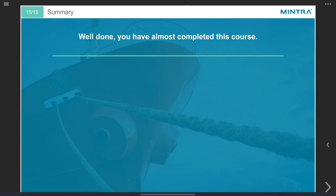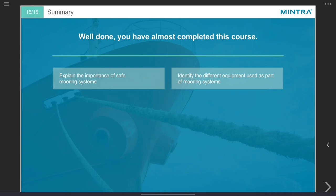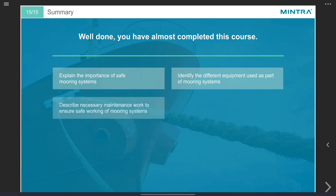Well done. You have almost completed this course. You should now be able to explain the importance of safe mooring systems, identify the different equipment used as part of mooring systems, and describe necessary maintenance work to ensure safe working of mooring systems.